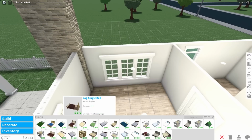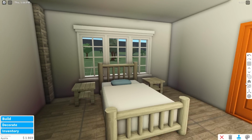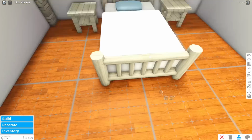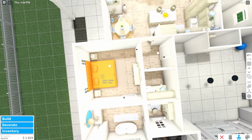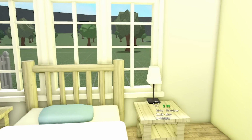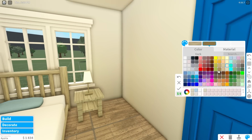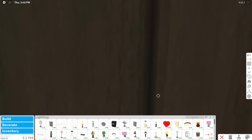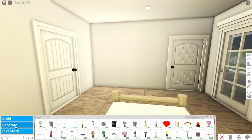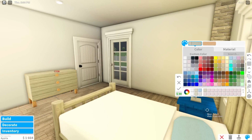Okay, so let's do the cheapest normal bed, which is this one. Okay, we're gonna add lamps once again. I think I'm gonna use these ones that I put over here. Oh, wait, no, those are more expensive, aren't they? Aha, I need these ones. And then, of course, to save money, we're gonna color it beforehand. We're not even gonna change the color of the lighting because we don't got the money for that. We need a dresser, but I don't really know that I can afford it, but I'm gonna put it anyway.